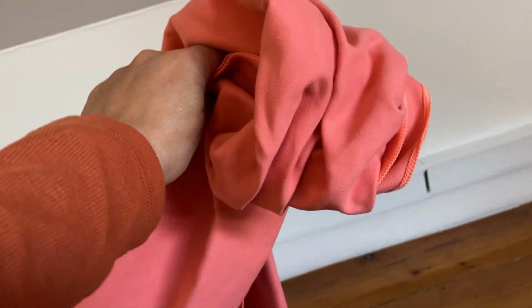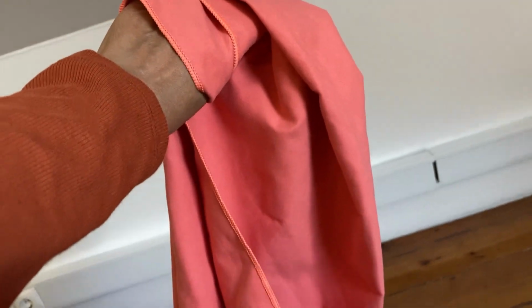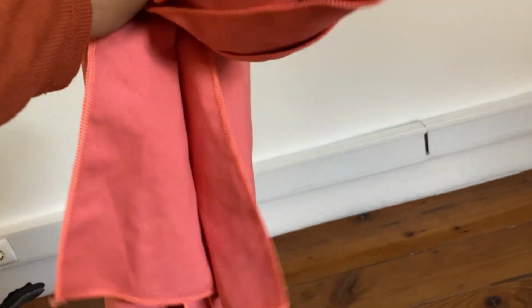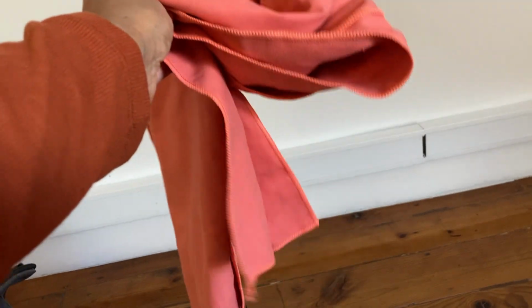This is another must-have if you're staying in a hostel. This is a towel. It's a microfiber towel, so it feels different when you're drying yourself with it, but of course you can use it for your hair when you get out of the shower. You can use it for your body. You can use it to wipe up spills. It's just really nice to have. You can use it at the beach to lay on, but it dries very, very, very fast. So that is the huge plus for it.